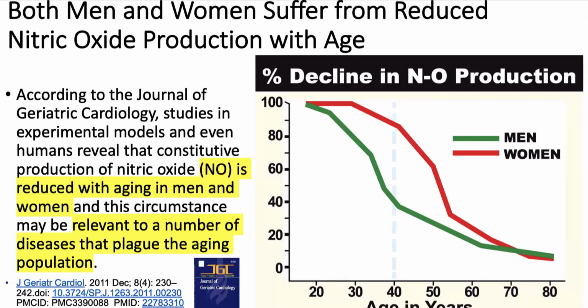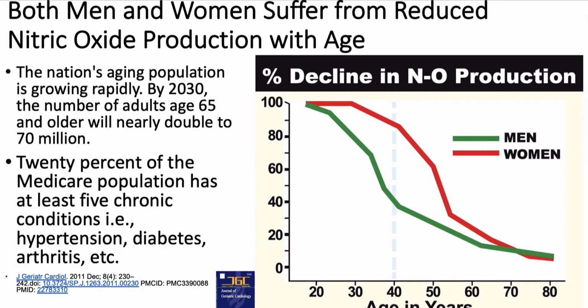Now, here's another interesting takeaway. It's not just men. Normally we think it's the guys that have decreased blood flow, and that's why they want nitric oxide. But actually, the studies in some of the journals are showing that men and women both drop off considerably in their nitric oxide production. You can see here that women, when they get into their 50s, fall off the fastest. And then by the time you get on up in years, it's the same for men and women, that they both are not producing nitric oxide.